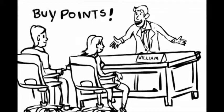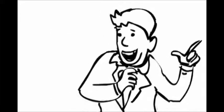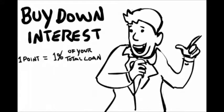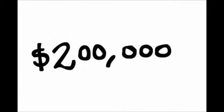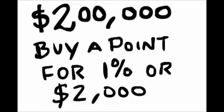And of course, you can buy points to reduce the interest rate even lower. "What is a point and where do I buy one?" asked Bob. "You can buy down your interest rate from your lender. Typically, a point costs 1% of your loan amount. Say your loan was $200,000. You could buy a point for 1% or $2,000."